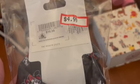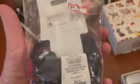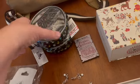Then I had this little pack of hair ties. It was down to $4.99 from $16.99. Looks like there are 3 different hair ties in here, so I just went ahead and grabbed it. Figured that makes a nice little gift for somebody.